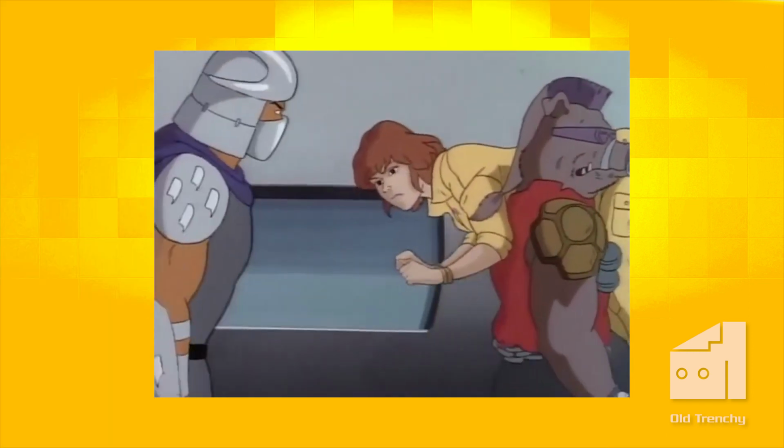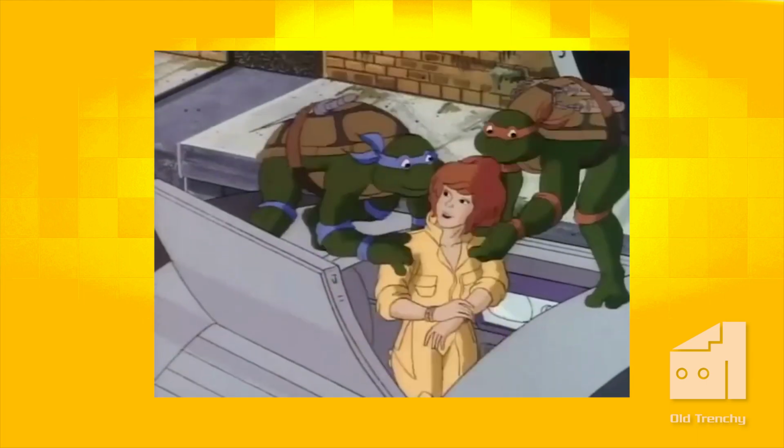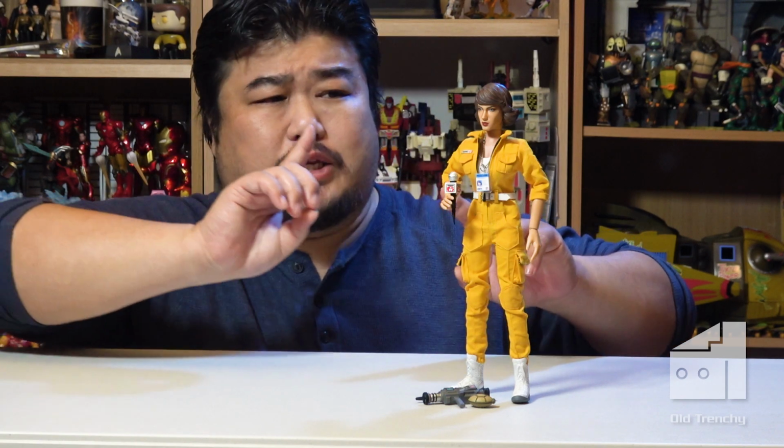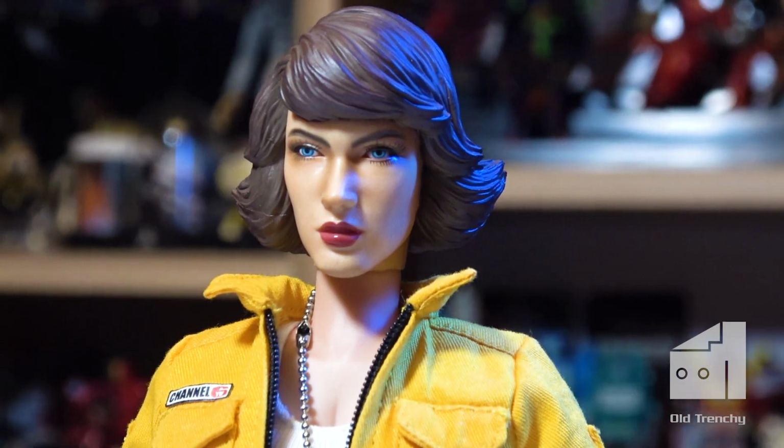The running joke of the original cartoon is that she was always a damsel in need of rescuing, because kids' cartoon of course, but it makes me cringe that anyone thought it was a good idea for collectors to try and recreate it.